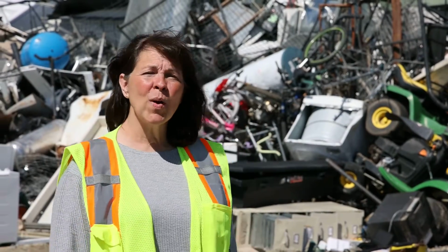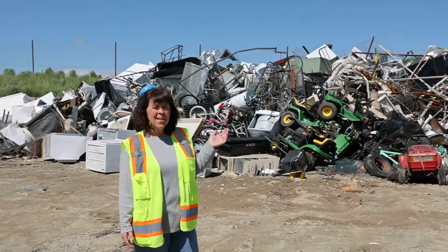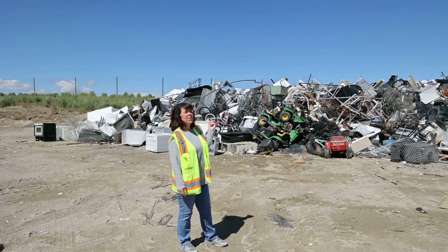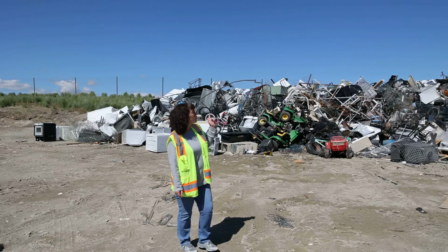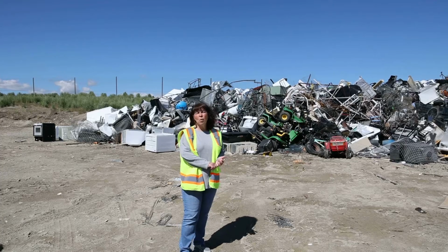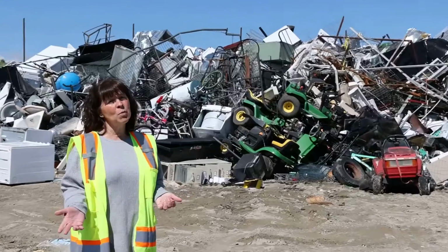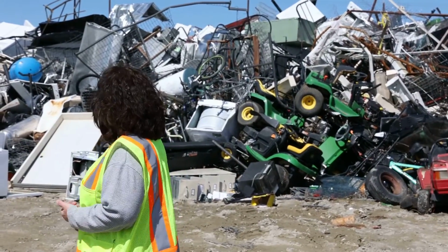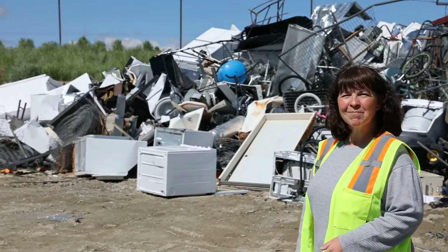Alright, another waste diversion that we have at the landfill is metal. So if you have an item that is 80% metal or more, then you can bring it to the landfill and put it in the metal pile and it will be recycled. If you look back here, you'll see some bikes. If a bike is still usable or maybe just needs a minor tune-up, you could contact the Bozeman Bike Kitchen and they would be happy to help you. There are lots of outlets for bikes, but all of this will be baled and then recycled.